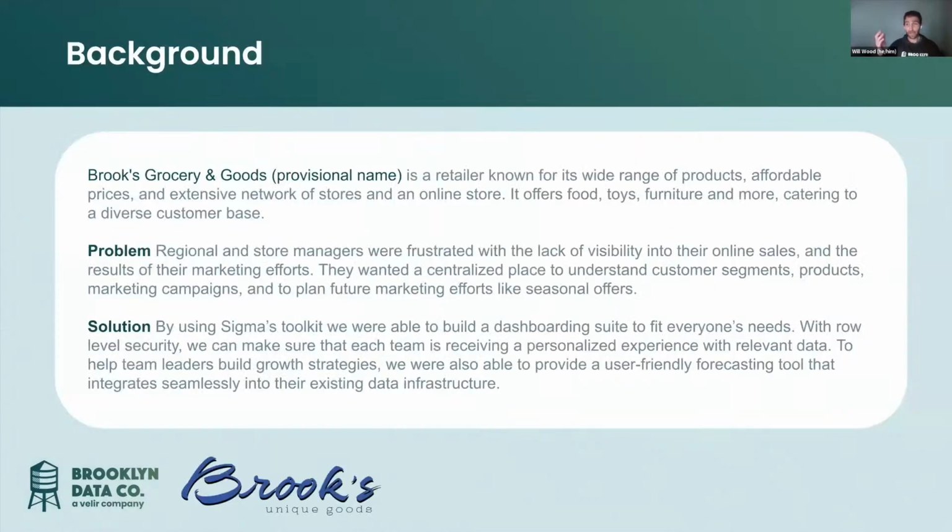So I want to give a bit of background and do a little bit of a demo today. We've got this grocery store company, Grocery and Goods. They don't just sell groceries; they sell a wide range of products across the board. And they have a bunch of people, whether regional store managers, people looking to do strategic investment, or marketers, and they're trying to get all this information and see their data to understand what they're doing.